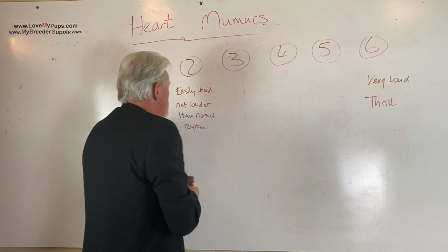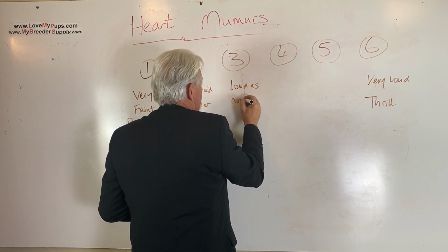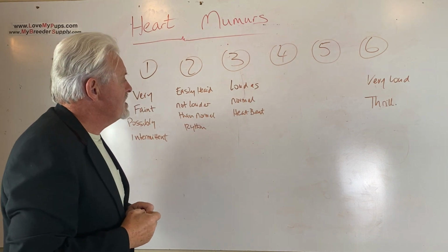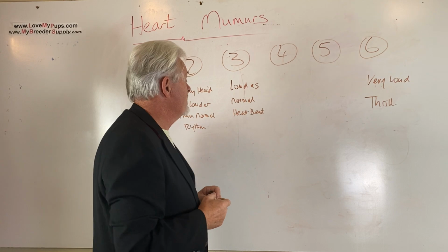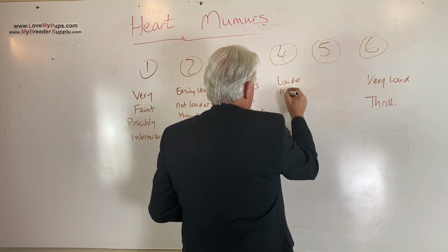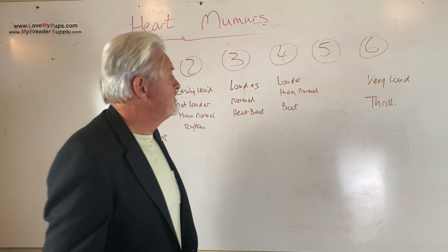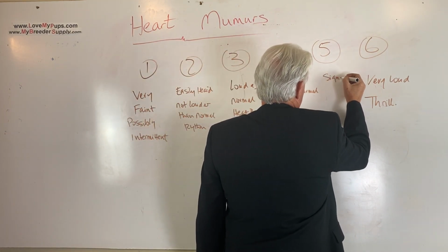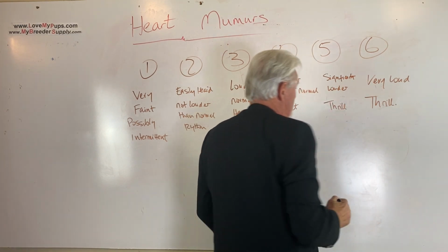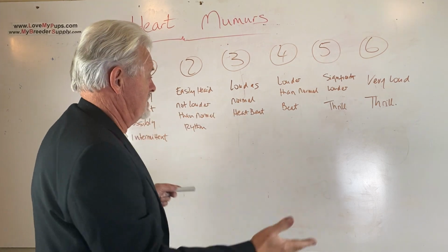Okay, so what's a grade 3? A grade 3 is as loud as a normal heartbeat. So it's very obvious, and you hear this swishing noise that is as loud as the regular heartbeat you'd hear in a dog that didn't have any kind of murmurs at all. This one here is louder than the normal beat, and probably can be heard on both sides of the chest. This one is significantly louder, and it has a thrill. And again, this thrill is the vibration you feel. You can put your hand on the dog's chest and you feel a vibration. That's a thrill. Okay, so that's how the grading works.